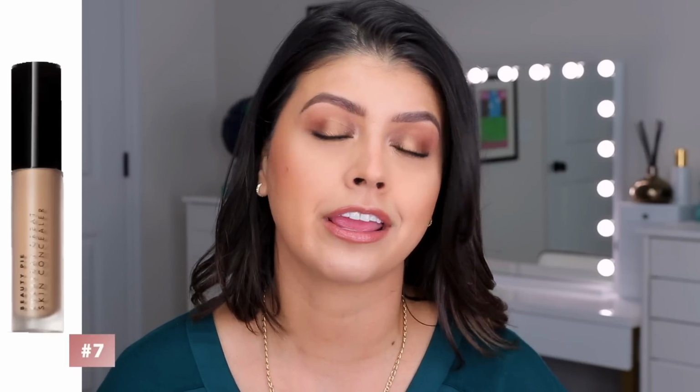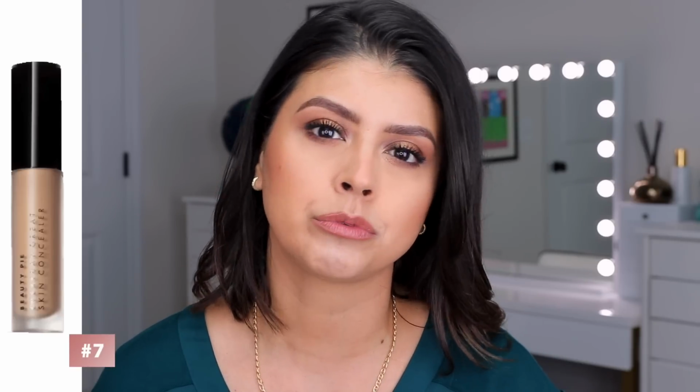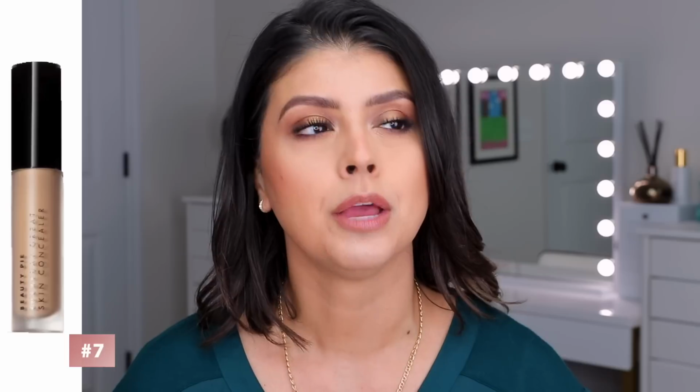Coming in at number 7, I have my Beauty Pie Everyday Great Skin Concealer. Now this one retails for 28 US dollars, but if you're a Beauty Pie member, you get it for around $12. It's meant to deliver medium to full coverage, and let me tell you, it does. It looks so good underneath the eyes. You don't need a lot of this in order to get really nice, high coverage. I love to pair this with my Beauty Pie Under Eye Corrector, and they work so nicely together. The corrector gives it a nice hydrating barrier.